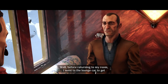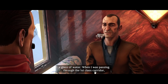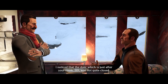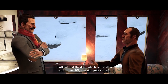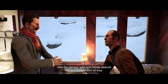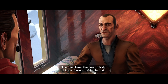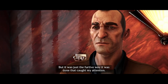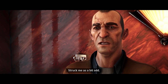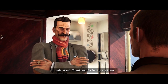Well, before returning to my room, I went to the lounge car to get a glass of water. When I was passing through the first-class corridor, I noticed that the door, which is just after your room, 201, was not quite closed, and the person who was inside peered out in a furtive sort of way. Then he closed the door quickly. I know there's nothing in that, but it was the furtive way it was done that caught my attention. Struck me as a bit odd. I understand. Thank you for letting me know.